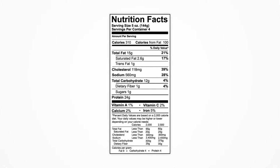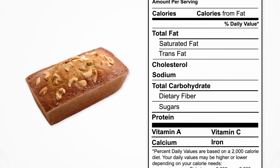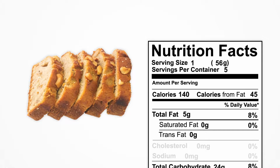Firstly, it's important to keep in mind that the nutrition label may not reflect the contents of the entire package. There's often more than a single serving in one container, and this can be confusing and misleading to many people. I saw a mini loaf of banana bread in a shop the other day and thought, not bad. The sugar, fat, and calories in this are pretty reasonable. Then I saw that there were 5 servings in that mini loaf. Multiplied by 5, the nutrition label didn't look so healthy anymore.